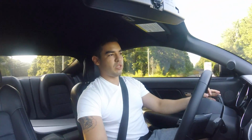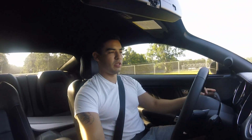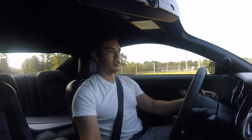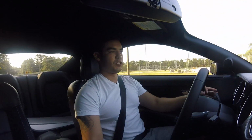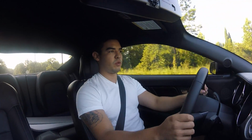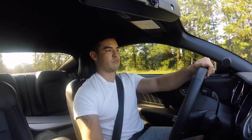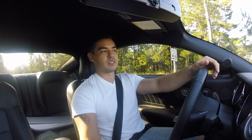What else? So you have three different modes of steering. One being normal steering, and one of them being sports mode steering, which basically just changes the stiffness of the actual steering wheel. And then you have your comfort, which is the easiest one. You can just use a finger to turn the steering wheel. It's that loose and it's that awesome.